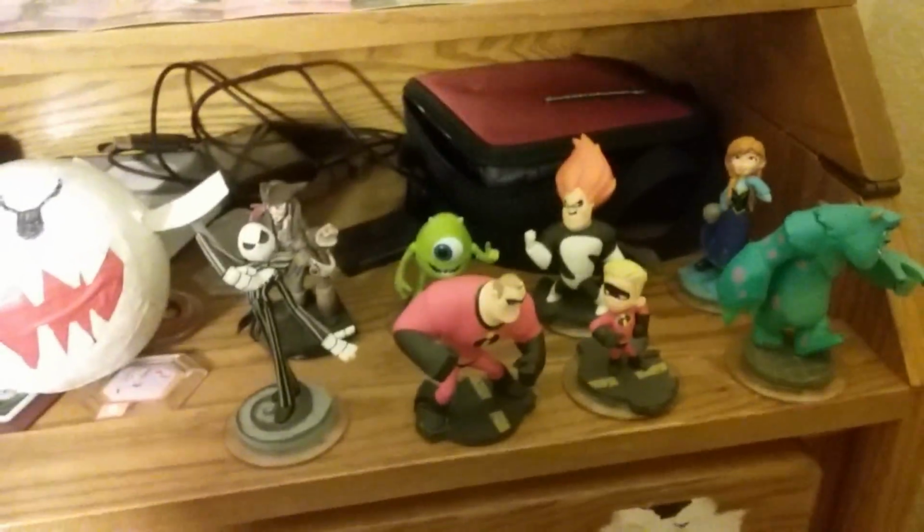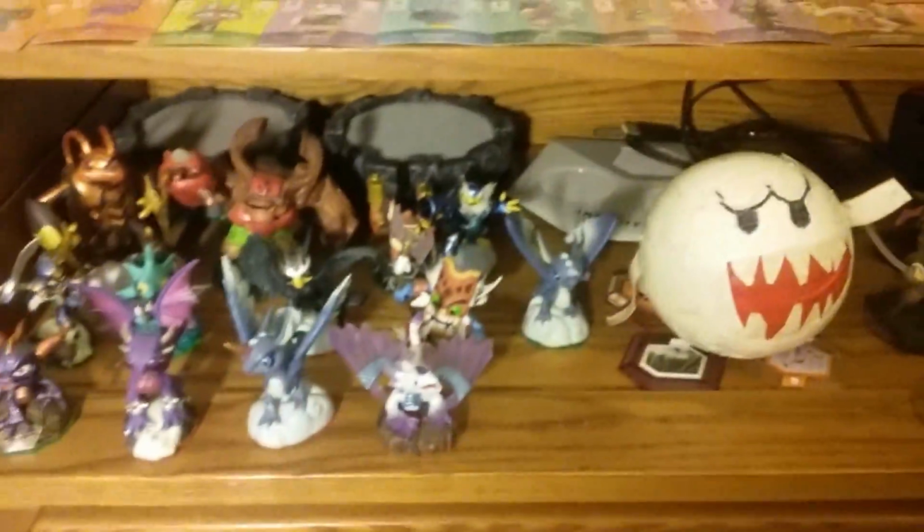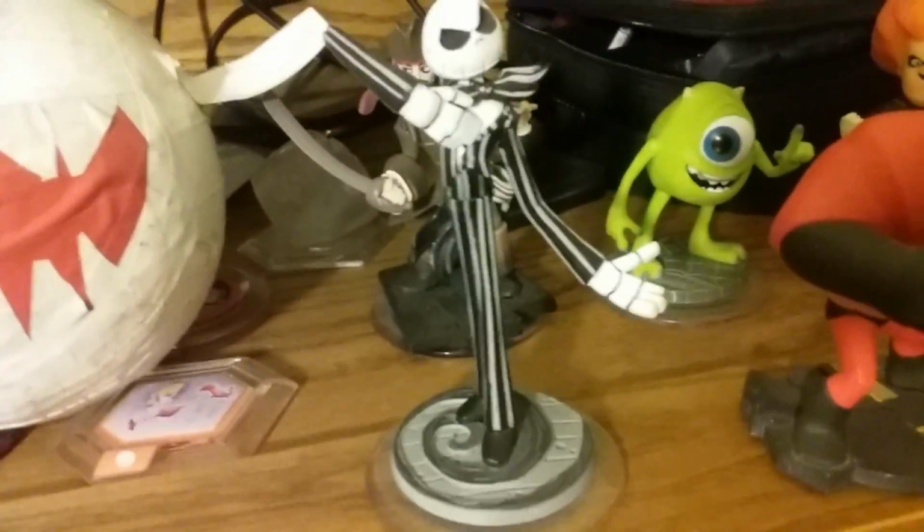My Skylanders figures and my Disney Infinity figures. Truth be told, I don't play Skylanders or Disney Infinity, but my mom got me these on Facebook, and she thought they were amiibos, so good try, but I'll still keep them. I really like the jacket though, really cool.